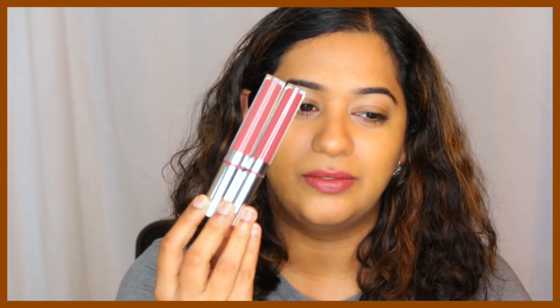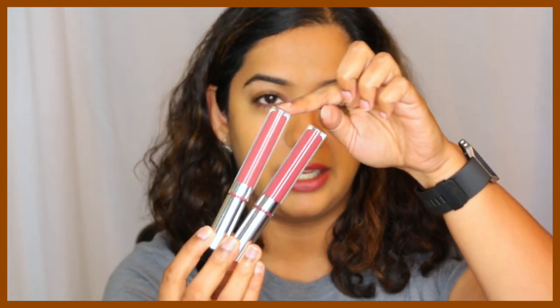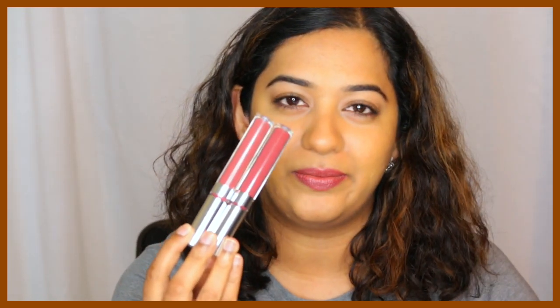The other 2 lip products that I've been loving recently are the ColourPop Matte Liquid Lipsticks. That should be no surprise to anybody that follows me on Instagram. And I've been loving the shades Bumble and Tool. This is Bumble, the lighter shade, and this is Tool.